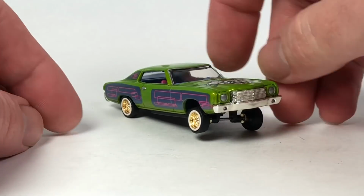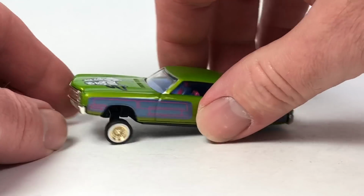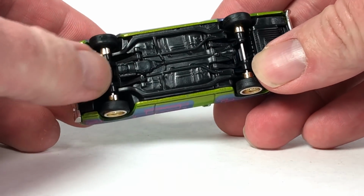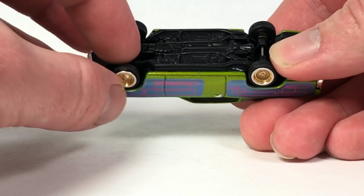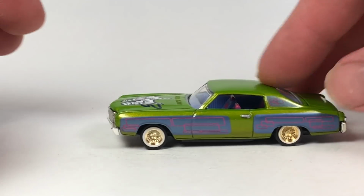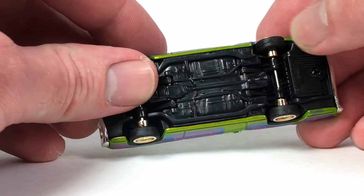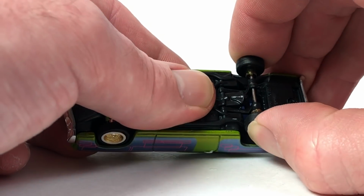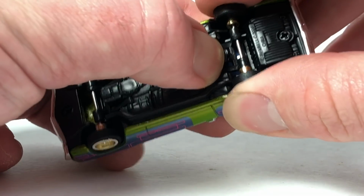Too low. Got your articulating axles. Go ahead and just push this one down. This tire's got some issues here, but I should be able to fix it off camera. Back one's got a little bit of issue too. Again, not a big deal. Should be able to fix it. Just don't need to spend time on it here.